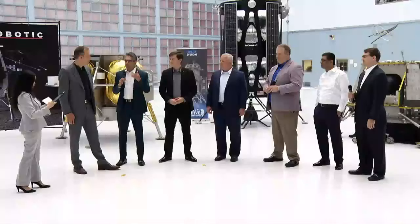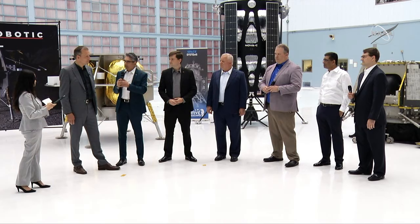And then once we make a soft landing, we begin all our payload operations. All the payloads that you talked about will begin their operations. Rovers will begin deploying. Booms begin deploying, and that's when the fun starts.